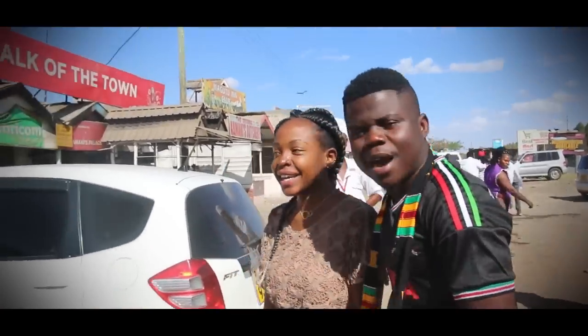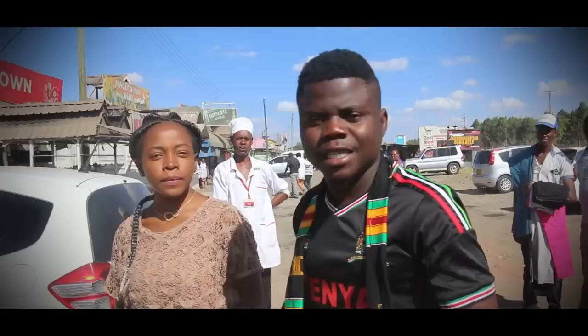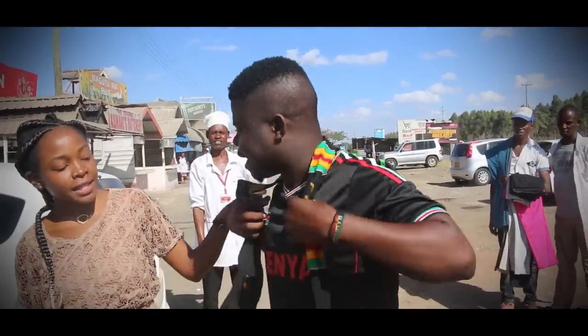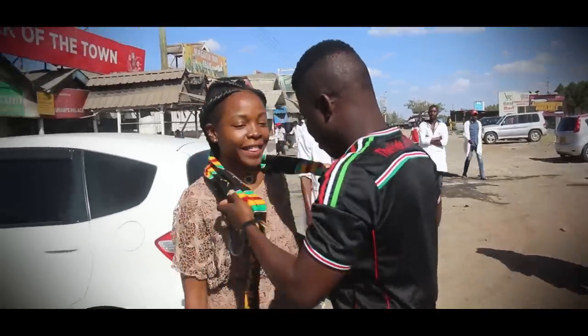I am here in Kamaki to try Nyama Choma for the first time. So all you need to do is come with me. But first of all, she gave me a Kenyan juice. And then this is from Ghana, so definitely.